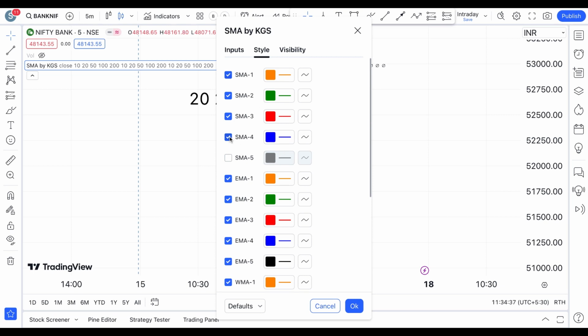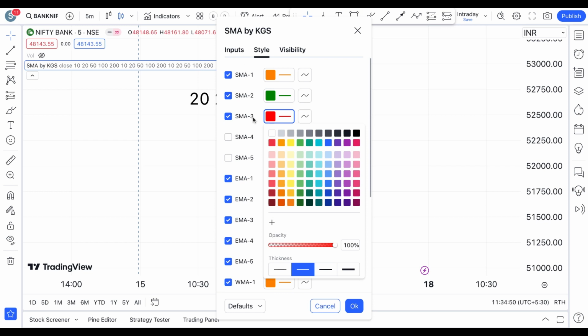So all you need is only two indicators. One is for the 20 and one is for the 200. Okay, so we'll just keep another one for safety, but we'll not use it. So what you do is you uncheck these two, okay, and enable only three.